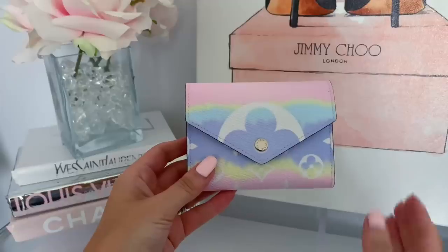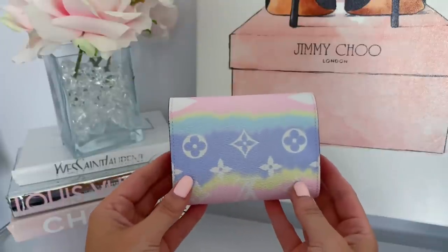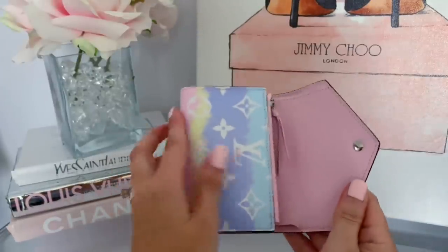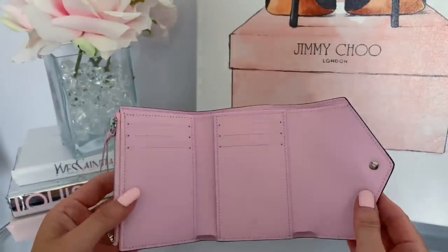But this wallet is so beautiful. Again, it has the lovely Escale colors. You can see it has the larger print on the front and then the back, the little LVs. You open it up, it has silver hardware. This one in particular is made in Italy. Now you have three card slots here, three card slots here. You can put a card back there, a card back here. It has a place for your bills, and then it also has a compartment right here where you can put change.